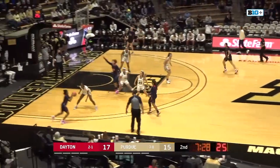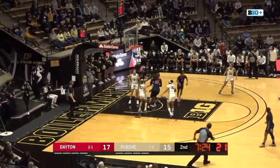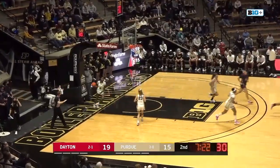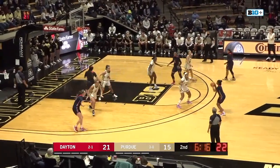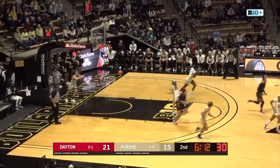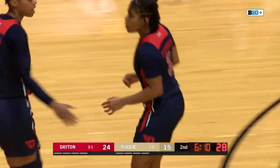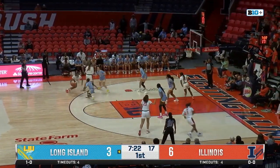Carton in that first quarter, gone missing. Not much activity from her, but in this second quarter, getting herself started. Cook kicks it out. Bradshaw to Cook. Cook from way downtown, and you can put it on the board. That's 3. Kendall Bostic has 4 of the first 6 points for Illinois.